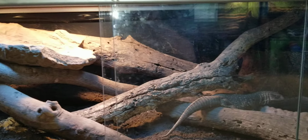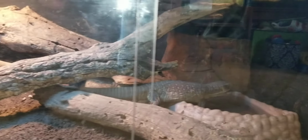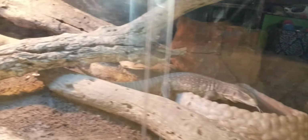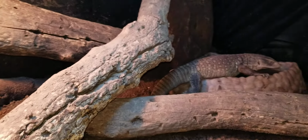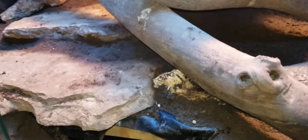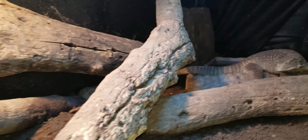So that's Blue's cage remodel. He seems happy with it. He has more space to walk around, and there he goes into his water dish again. He loved that big water dish, but I think he'll like it better as a giant hide. He slept in his hide, and when he wants to cool down, he went into his hide. So I think he'll like this big spacious hide much better long term.